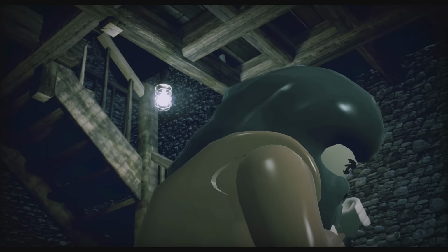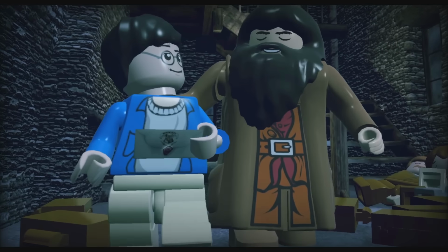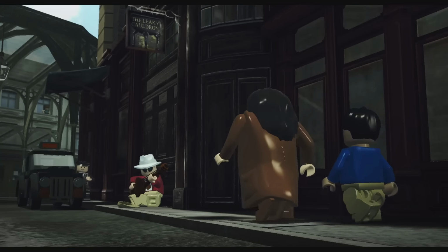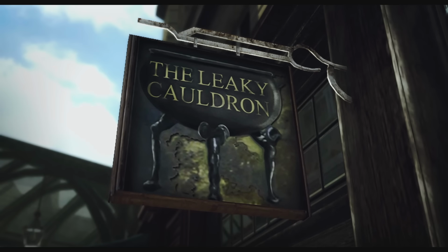Hagrid's like, you're a wizard, Harry. He's like, no, I'm just Harry. Like, you're not just Harry, you're a wizard, Harry. Now we're gonna go and get some stuff. This is pretty cool how there's a nice big long cutscene at the beginning. I actually really like that there isn't a crazy amount of dialogue.